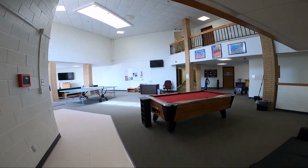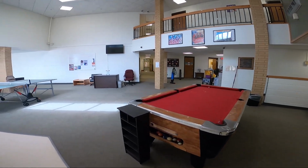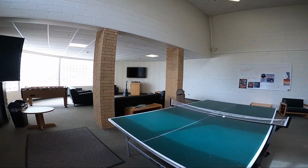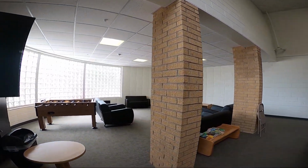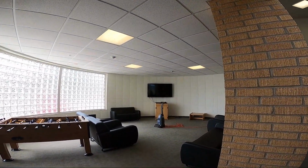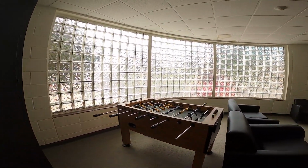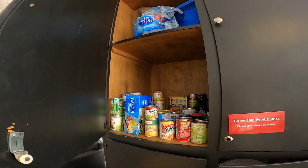This is the common area. They have a pool table over here. We have a ping pong table. And then over here we have a TV, common area, foosball table as well. We also have a food pantry for our students who might be in need.